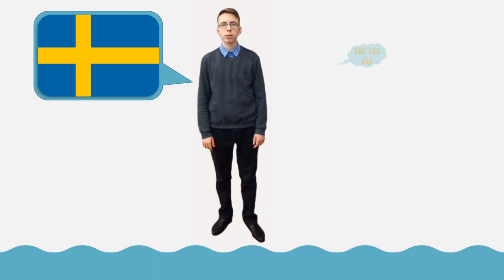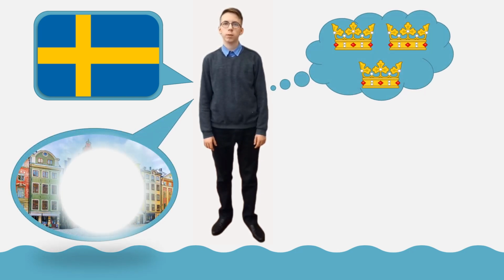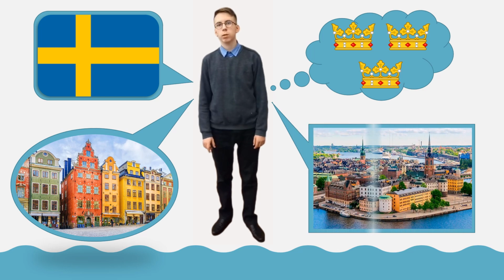Sweden is a unique Scandinavian country where you come across legends and history everywhere. The Swedes really appreciate their native history. They try to remember their own roots. Today I would like to tell you about the main city of Sweden, its capital, the beautiful city of Stockholm.